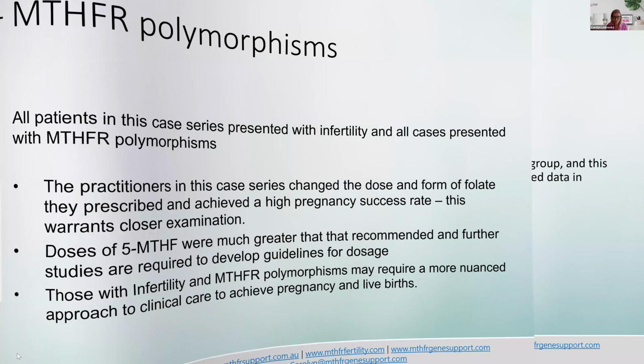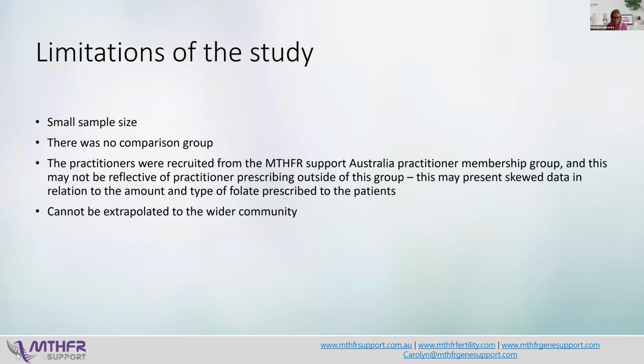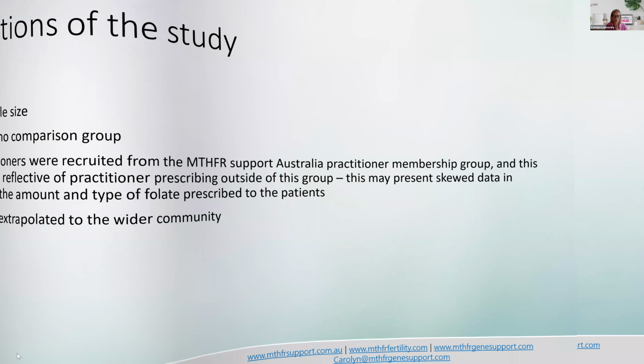Now, obviously, this is a really small sample size and we didn't have a comparison group. Because it's a case study, we can't say, from a research perspective, that this is what everybody in the community needs to do. We need the study that I'm about to do. However, case studies are always a good starting point because they help us isolate things that perhaps we need to do in the future. So this is actually quite a good study.